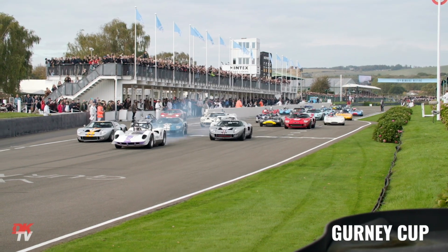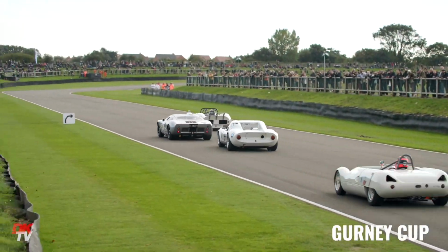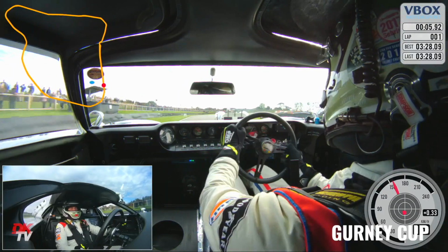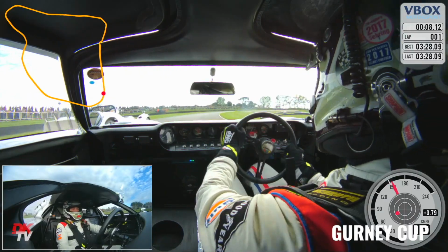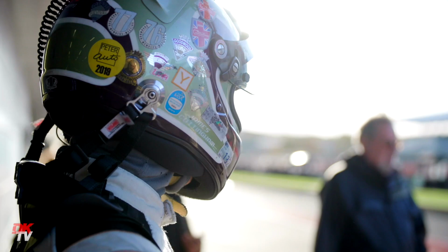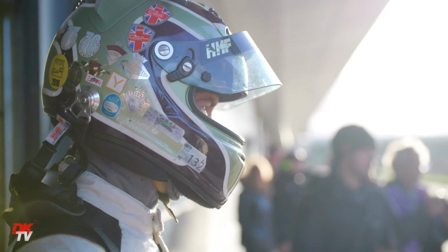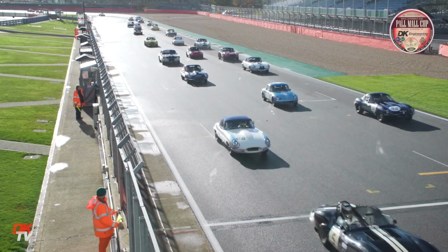The very next weekend saw a return to Goodwood for the members' meeting, highlighted by an overall victory in the Gurney Cup for Andrew Smith and James Cottingham, and again a second overall for James Cottingham in the Jaguar Tagiro in the Salvadori Cup. Finally, our last event of the season was at Silverstone at the end of October for the Motor Racing Legends Silverstone Grand Prix meeting.